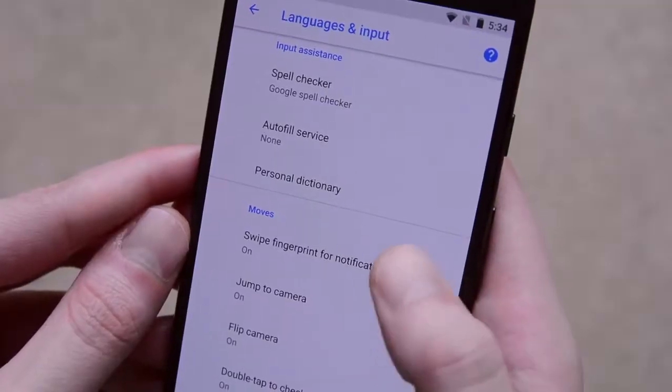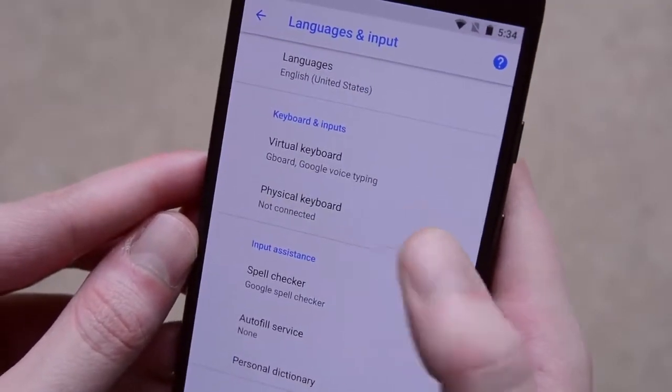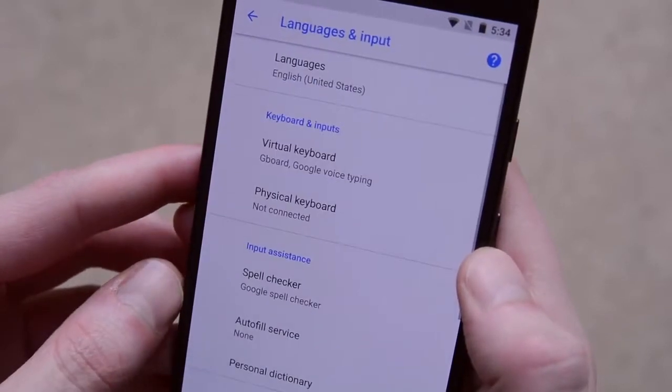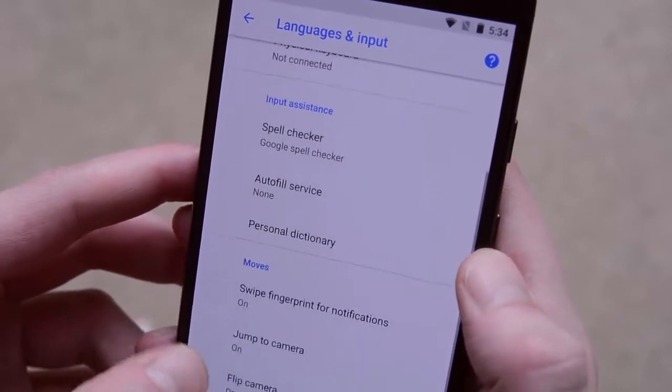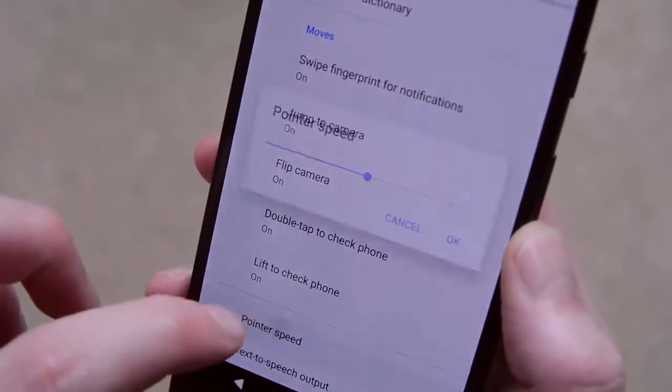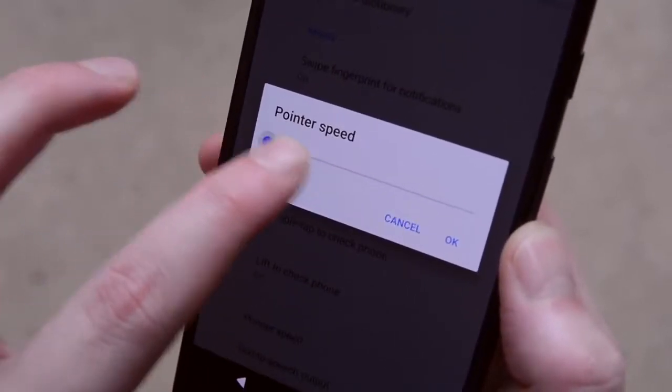A few of the hardware additions include better support for hardware keyboards and mice. That includes navigation hotkeys for moving around apps that are designed for touchscreens, and this is especially important for Chromebooks that now support Android apps. In addition, Android Oreo will now have better support for multiple displays, computer mice, and a whole lot more.